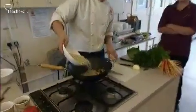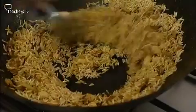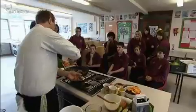So, we're going to put a good cup of rice in there and give it a good sauté. Smells South American already. Whilst your rice is cooking, you can get on with preparing your vegetables.